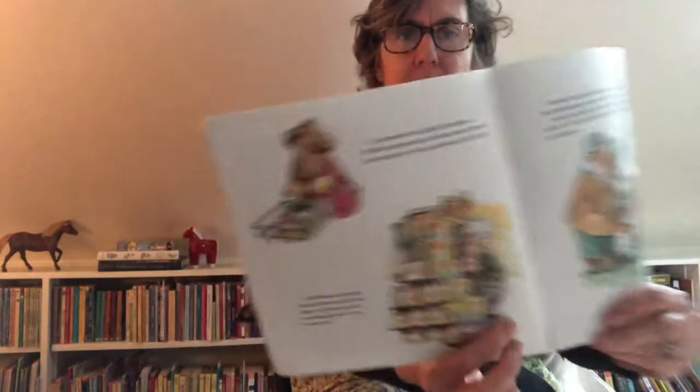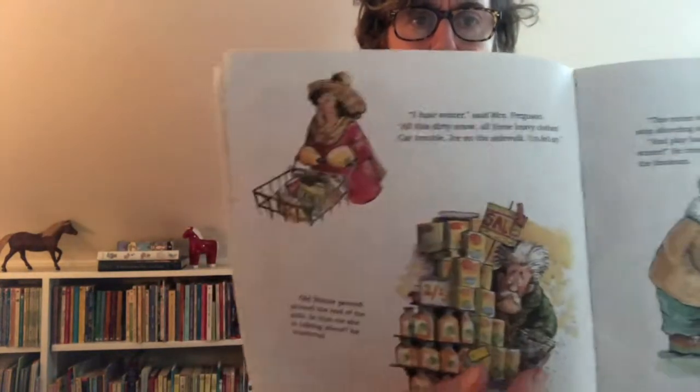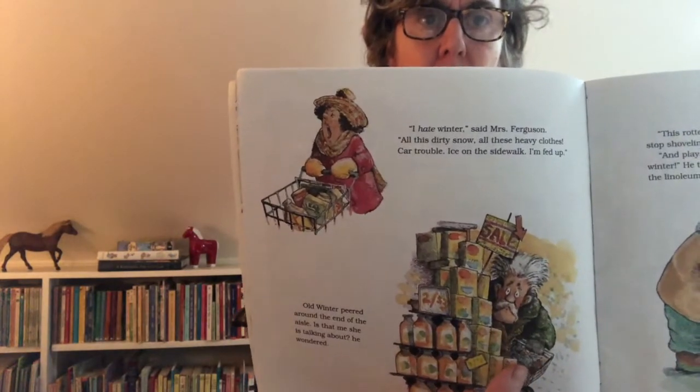And there you can see, there she is, complaining about winter. And he's hiding behind saying, is she talking about me? What?